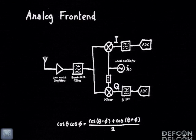Okay. So the next thing that might be of some interest is how we get this radio signal into the digital domain, so we can do some processing on it. I'll just go through this really quickly because I don't want to go into too much detail. We have some antenna. The GPS signals are really, really weak, so the first thing we're going to do is amplify them with a pretty high gain, very low noise amplifier.